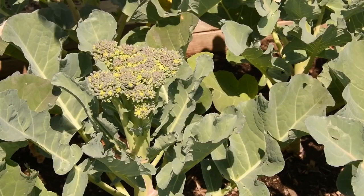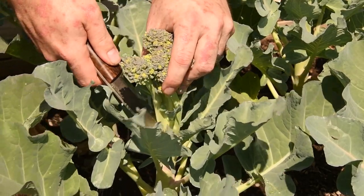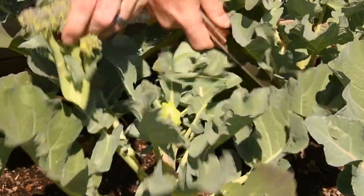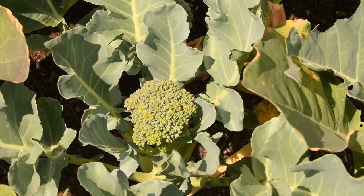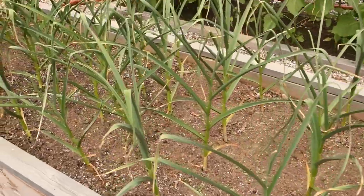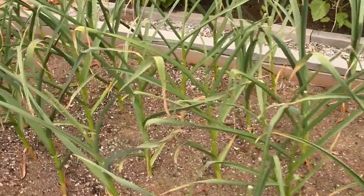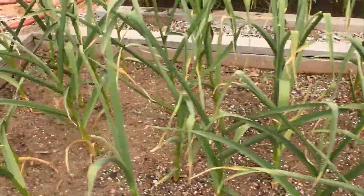We've been harvesting broccoli for the last 3 weeks. With the huge heat wave that we had at the beginning of June, it definitely got some of them forming heads really early. But the interesting side benefit is they've been forming heads at very, very different times. Our garlic is doing wonderfully, and it looks like it's almost ready to harvest, just one, maybe 2 weeks more, and we'll be pulling up 40 bulbs of garlic out of that bed.